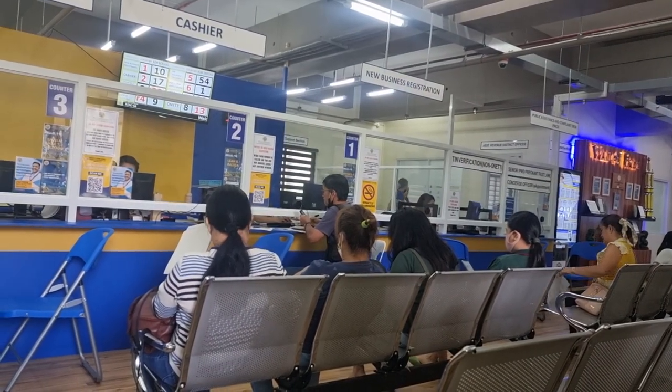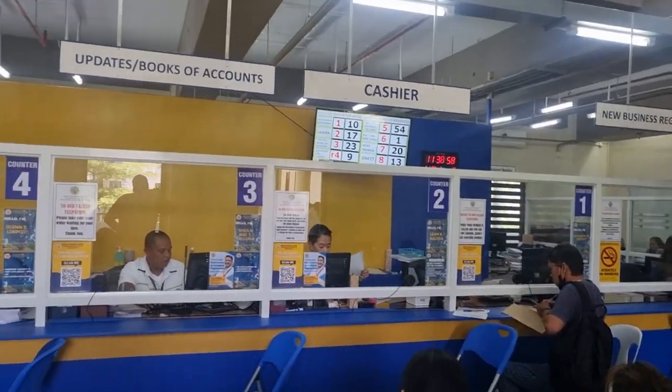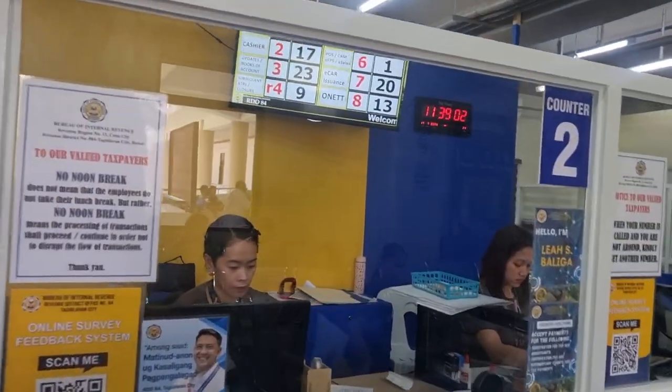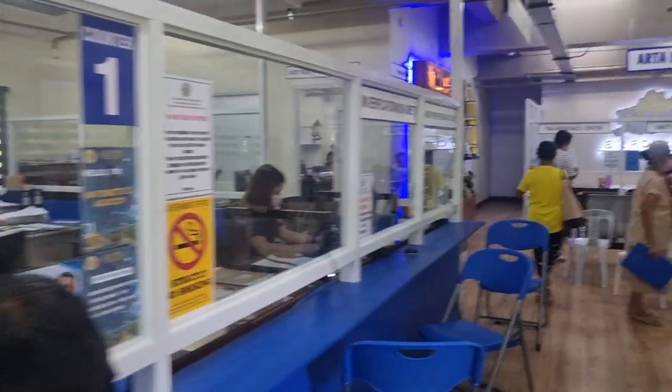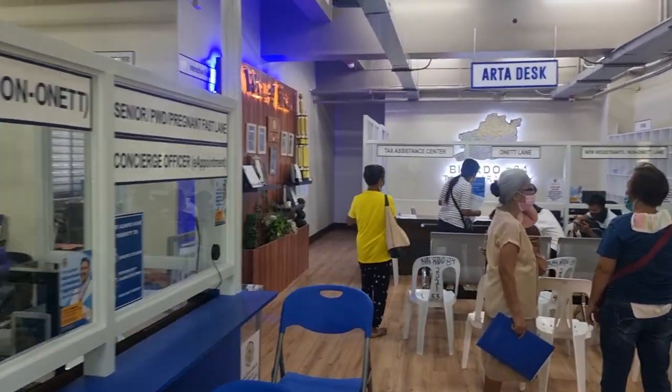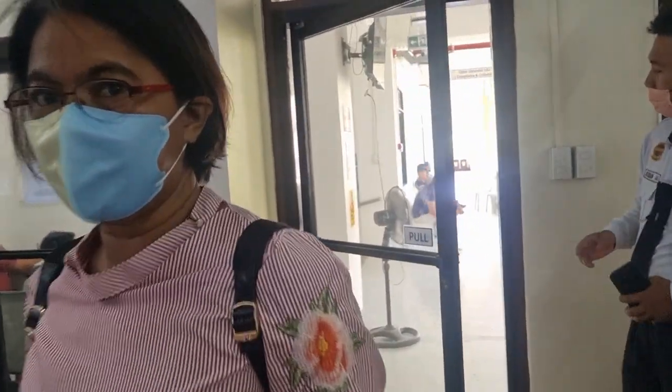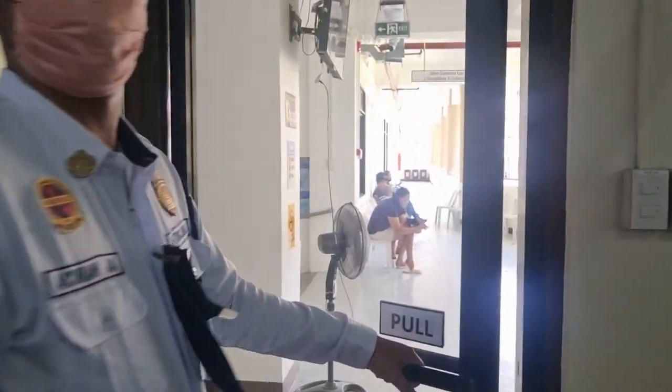So I'm going to put this on hold, and then I'm going to show you the front of the building. Okay, so now we're going to egress away from the cashier. Down a ramp. It's not a staircase. It's a very long, shallow ramp that you walk up.